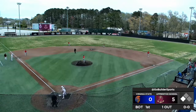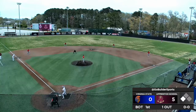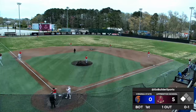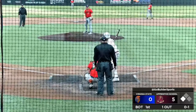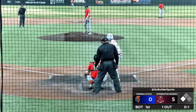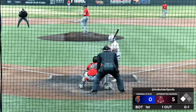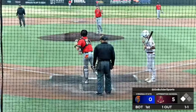Landon batting .288 on the season. First pitch he looks at, so it was a strike. Turner went 0 for 2 in game 1. Low and away, ball 1. Counts even, 1-1.